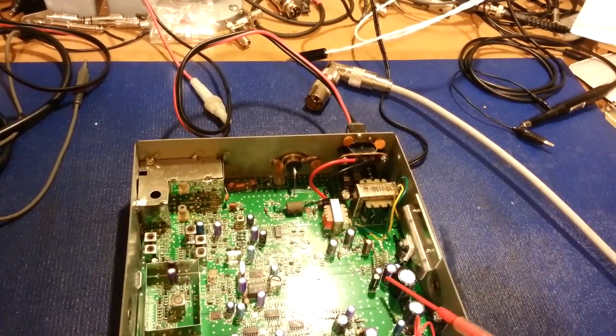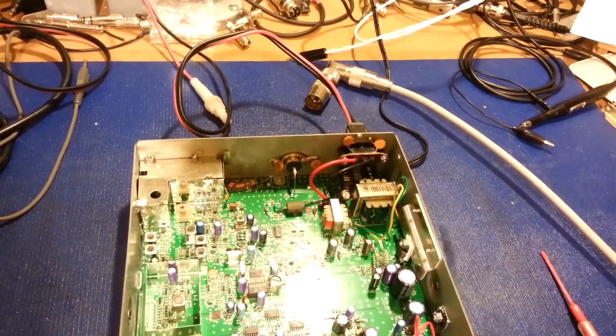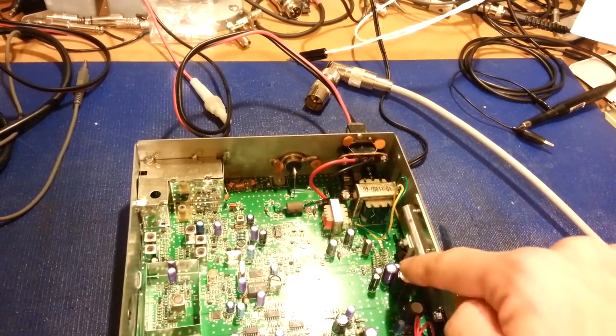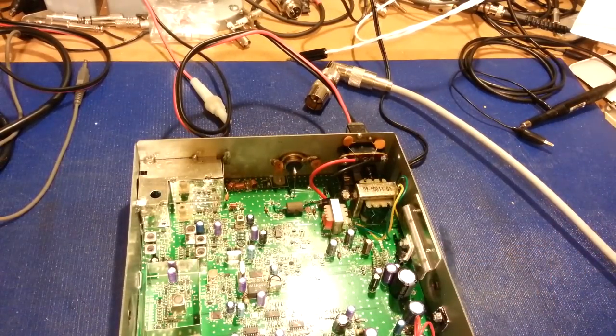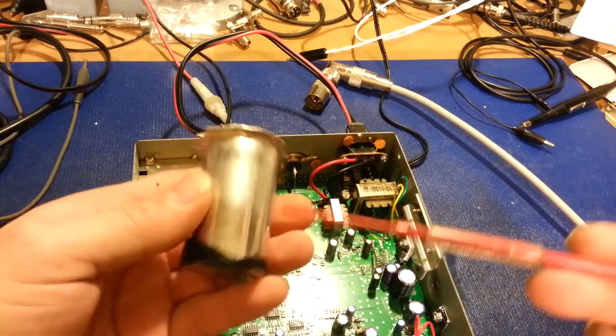Now, I thought that was a bad electrolytic. That's actually this one right here. I thought it might be a bad electrolytic capacitor, because I've never run into that before in a modern CB radio, where you touch the can, because what we have here is an aluminum can. Matter of fact, I can reach down here and grab a big monster one. This is a big, large version.